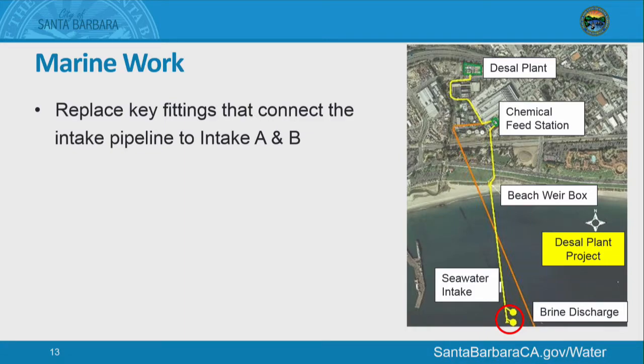They are actually the same material as a piece that we found onshore that we did replace. However, we couldn't get a chance to look at these until we got out into the ocean to do work. We got out there with our barge and were able to bring them out of the ocean, clean them up a little bit, take a look at them, see what sort of shape they were in.